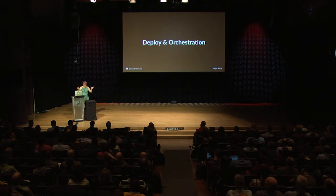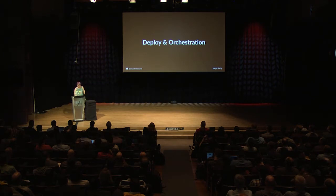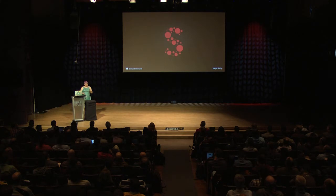So now we have a container, but how do we deploy it? We could have used our existing Capistrano deploy, but the whole point of this was to get rid of Capistrano. So we decided to use Surf. We use Surf for a lot of orchestration.